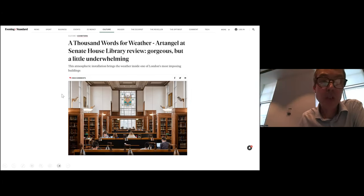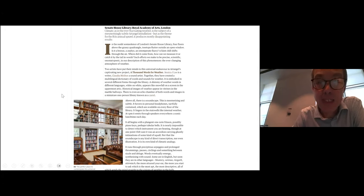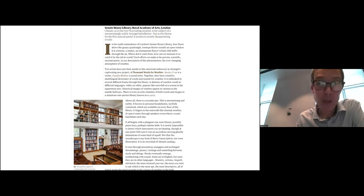It was also reviewed more enthusiastically in The Observer, who said it was mesmerizing and subtle. But both reviews were very complimentary about the library. So obviously this was great publicity for us.